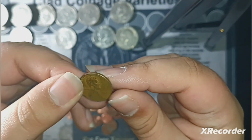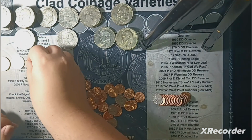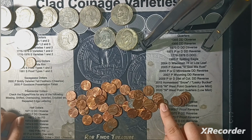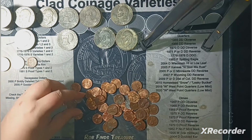All right, let's see what it is. 1948 out of Denver. So that is crazy. I did not think we would get. I did not think we would do as well as we did in these denominations. Alright, let's get you guys a wrap-up.